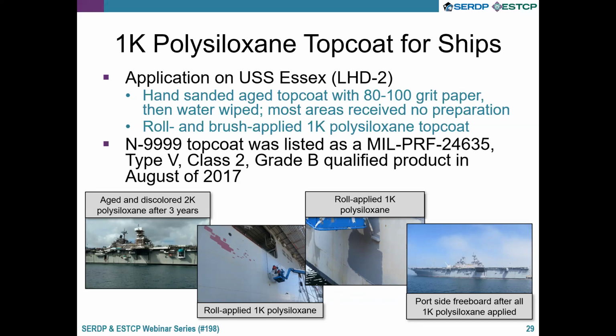And you can see here in some of the photos below, on the starboard side of the freeboard, you can see two sailors up in a JLG applying the top coat over the aged polysiloxane. There's a picture towards the center where close to the water line, you can see them applying the material. And then the final picture on the far right is what the port side freeboard looked like after it was painted. So it took them a week to paint this entire freeboard. Again, it was 105,000 square feet, and the ship's force did amazing, and it looked great.